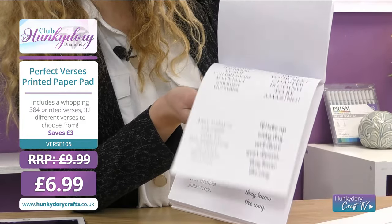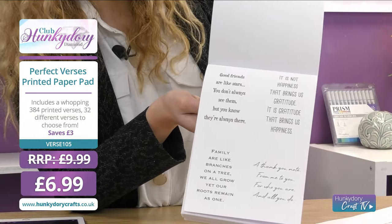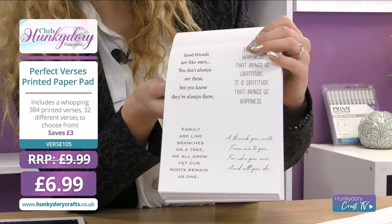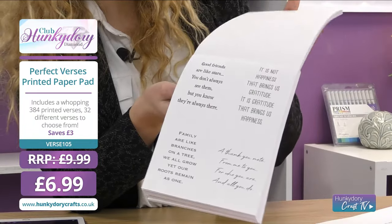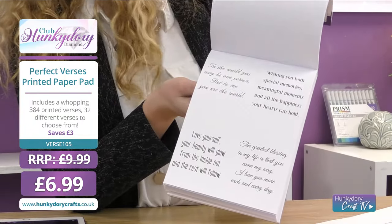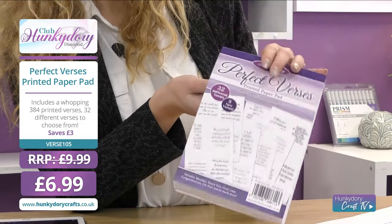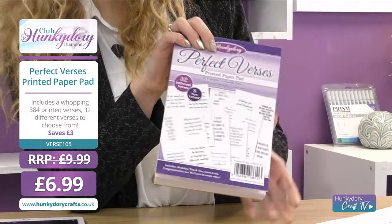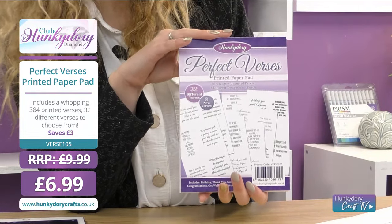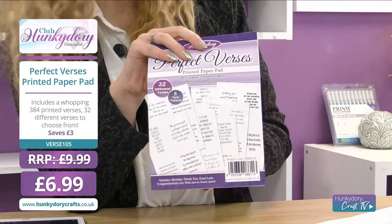The designers, like I say, have worked so hard for these to be as versatile as possible for you. I absolutely love that one as well. That handwritten typography is one of my favourites. A thank you note from me to you for all you are and all you do. I'm sorry, this is just $6.99. Such a good deal. What a deal. One of the best sellers of last year as well. It doesn't even need to be on sale. It really doesn't. Absolutely not. And again, it doesn't date. It will take you year after year. You're always going to have those special occasions that you can be pulling out these verses for.